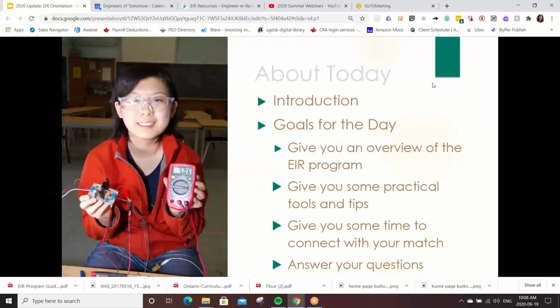So, I'm going to jump right in just to give you an idea of what to expect for today. Of course, I'll do a little introduction for those of you who might not know me. And then our goals for today are really to give you an overview so you know what to expect. We're going to talk about some practical tips and tools. And then we will set aside some time for a bit of a break. And also during that break time, I will be encouraging you to connect up with your match. If you're both on the call today, if you both plan to attend, it's a great time to just give each other a call and get the ball rolling. And then, as I said, we're here to answer any questions you might have.